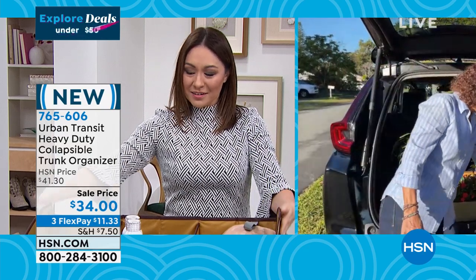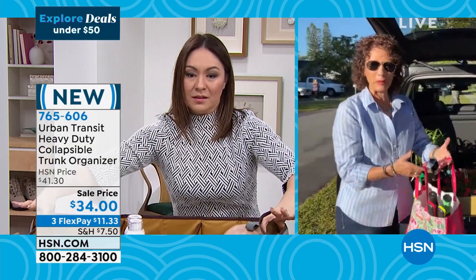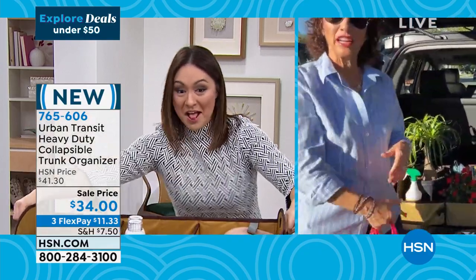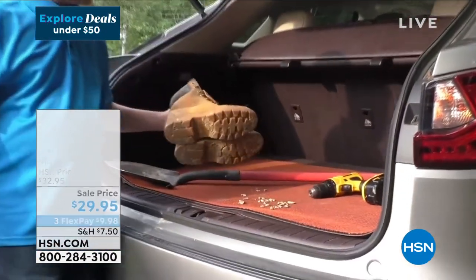It doesn't come with the bungee cords, but most of us have bungee cords. This keeps it in place. Again, whatever it is, you're playing pickleball, those balls go all over. Organize your life. You're gonna love it. And when things aren't rolling around, I feel better when I'm driving. Really quick. My mind isn't on that thing that's driving around.